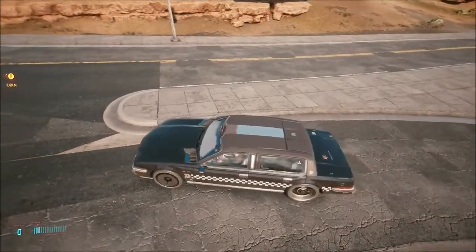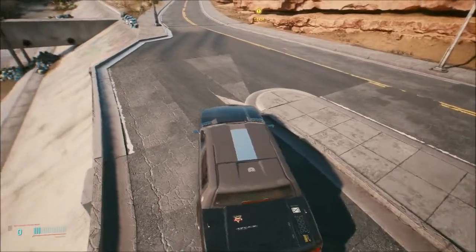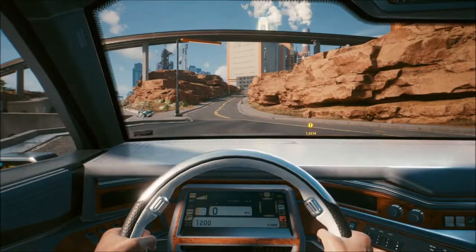Unfortunately, it doesn't seem like you can let the cab drive for you. You're going to have to do the driving. But let's go ahead and check out the interior.